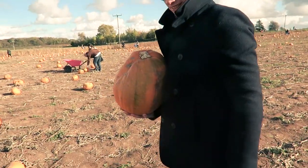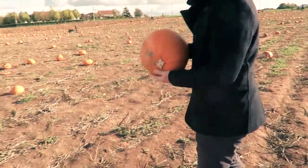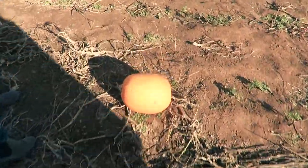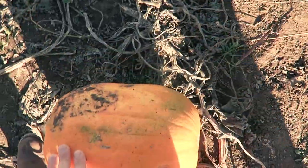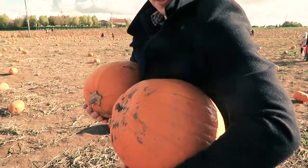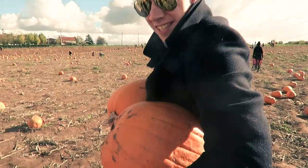Is that the one you're selecting or? No, of course not. I'm just picking that up to test the weight. To gauge. Oh, that is a good one. Yeah, absolutely. Oh, it's a bit squashed on one side and it's a bit clean, but that's a cool shape. Yeah, let's get one. You look slightly over encumbered with pumpkin there. Really, is that how that works? They're really cold on my hands.